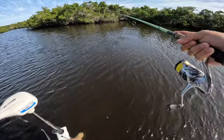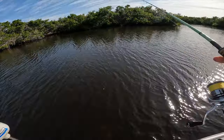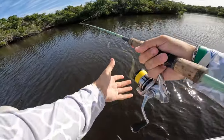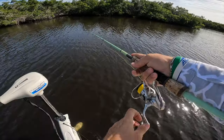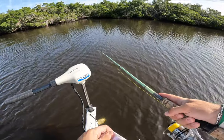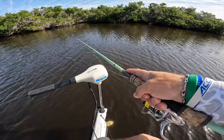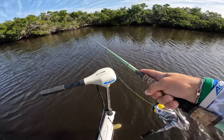Yeah, I don't know if you guys saw that. I casted right up in there, got it right up on the thing. I saw something spook, but turns out that must've been him just eating my bait, which is honestly probably why he snapped off. He might have had it too much time. It might have been down in his throat, you know what I mean? Maybe it was under his gill plate.